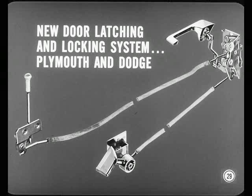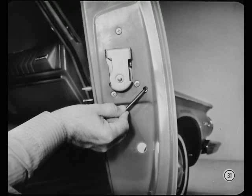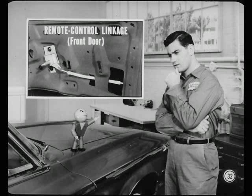There's a new door latching and locking system on Plymouth and Dodge models. The outside handles are the push-button type. On the inside, push-pull knobs lock the doors and the inside handles. You can't open a rear door from the inside until the knob is pulled up. That'll keep people, especially children, from opening rear doors accidentally. What about adjustments, Raleigh? Free play in the outside door handle push button can be adjusted by an Allen set screw in the rear face of the door. An over-travel feature built into the remote control linkage eliminates remote control adjustment. I see.